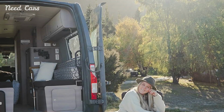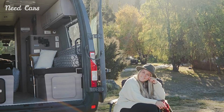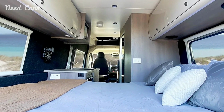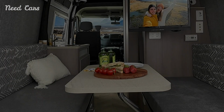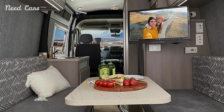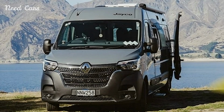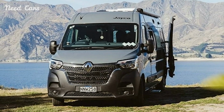This level of freedom allows for a truly personalized travel experience, where the journey is just as exciting as the destination. Moreover, the Jayco JRV is built with sustainability in mind. Its efficient fuel consumption and eco-friendly features, such as solar panels and water-saving technologies, make it a responsible choice for environmentally conscious travelers. This commitment to sustainability ensures that the natural beauty of Australia can be enjoyed by future generations.